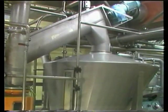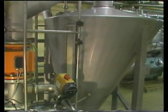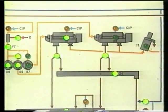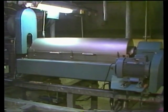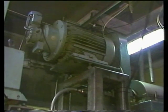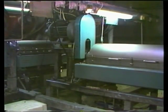A special circulation system, including an asymmetrically coned holding tank, ensures thorough melting of all kinds of incoming raw materials. The melted raw material suspension is now pumped into the Alfa Laval decanter centrifuge for separating the glue water from the greaves. This decanter centrifuge is equipped with a special main motor allowing the decanter bowl to rotate very slowly at cleaning. This is in order to eliminate fouling inside the bowl.